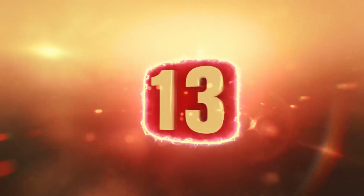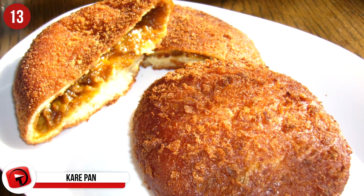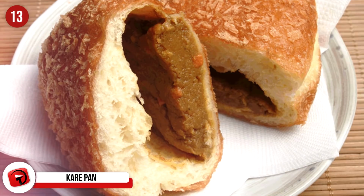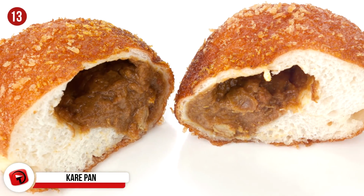Number 13. Kare pan. This next entry sounds like something you'd find in England for after a night out drinking, but instead it's popular in Japanese bakeries and other food outlets. At 13 is kare pan, or curry bread. It's just that, bread filled with curry beef.